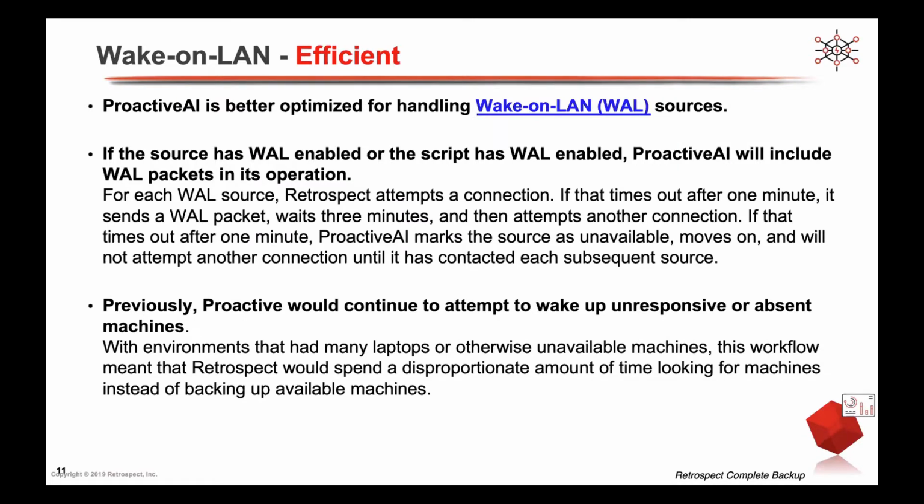We're going to attempt to do it a few times. And if we can't get a hold of that, instead of spinning wheels looking for this one client that needs to be backed up, let's just move on, get the other ones going, and then we'll go back to that one and see if it's available at a later point. So again, much more efficient, makes for much faster backups.